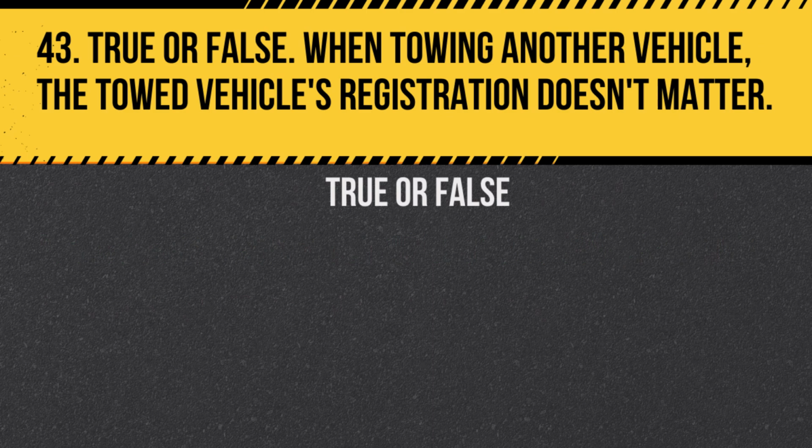Question 43. True or false? When towing another vehicle, the towed vehicle's registration doesn't matter. Answer: False. All towed vehicles must be legally registered.